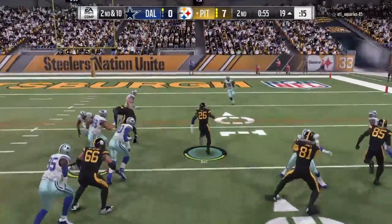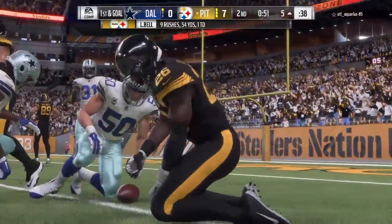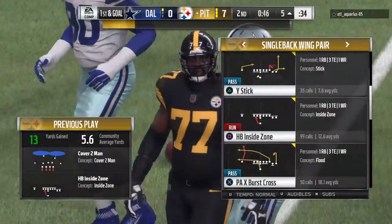They'll go again with Bell. And able to get him down, but he does reach the 5. A solid pickup of 13 sets him up 1st and goal.